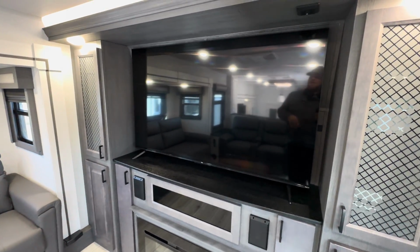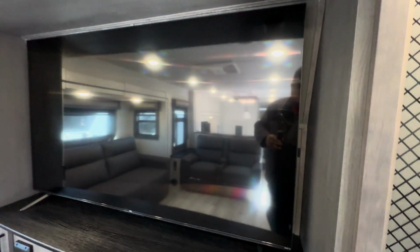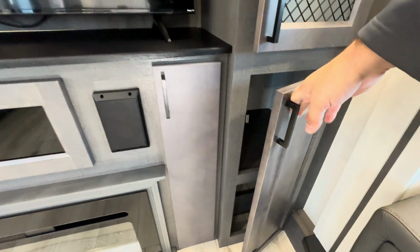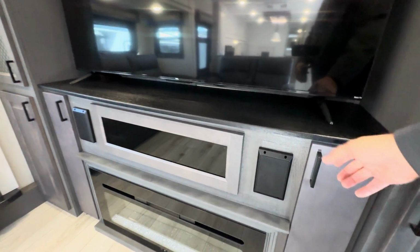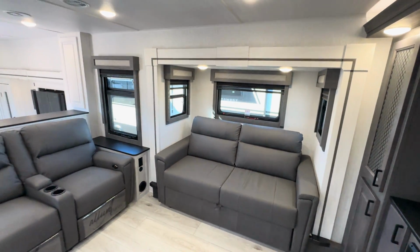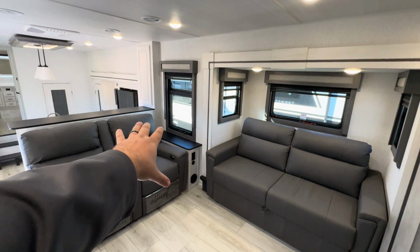This is also going to be a 65-inch TCL Roku TV. So it is a smart TV, so you can play your Netflix, Amazon, whatever movie system that you're using, you can do it. Pretty darn cool. You also get some speakers. You also get storage that I'm opening here, unless you're walking away from the screen. Pull-out sofa, theater seating, powered outlets, places to put your stuff.